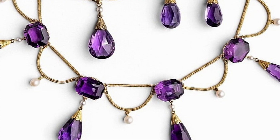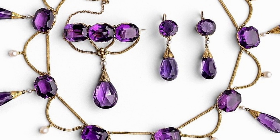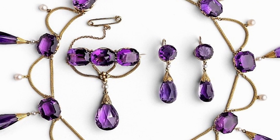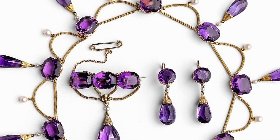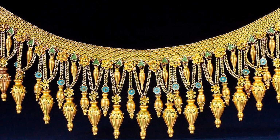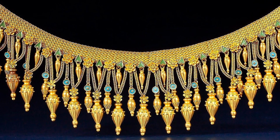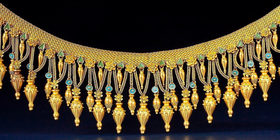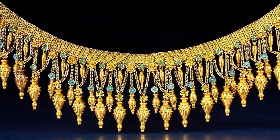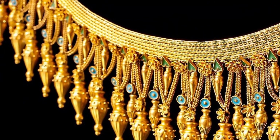A magnificent amethyst parure consisting of a necklace, earrings and a brooch. Gold, amethysts around 1870, England. The Melos necklace, created by the Civilotti Jewellery Company in Rome around 1870, is a remarkable example of jewellery in the archaeological style, popular in the Victorian era.